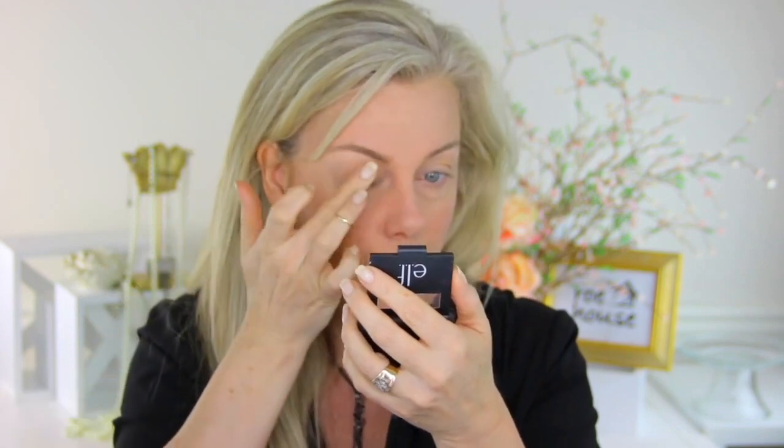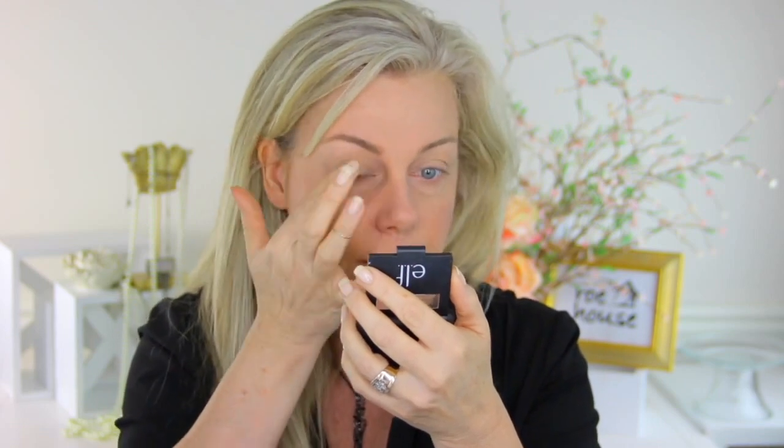Okay, so let's take off the portion that we marked. Okay, and then we're going to soften that area where we put the highlighter. Okay, so very nice, and then we'll finish on the other side.